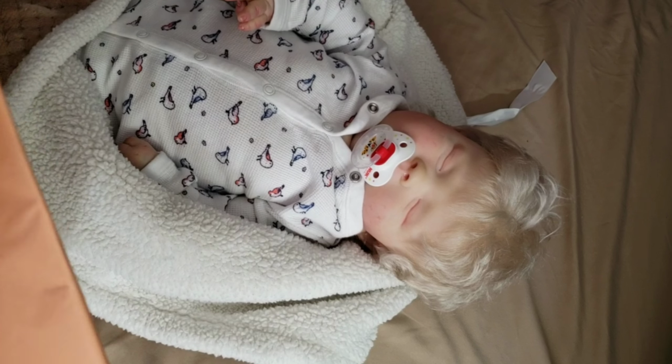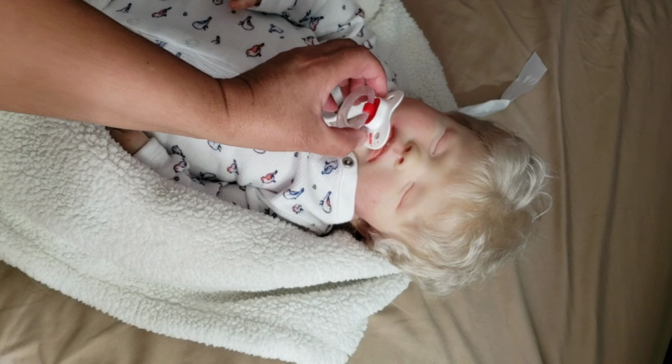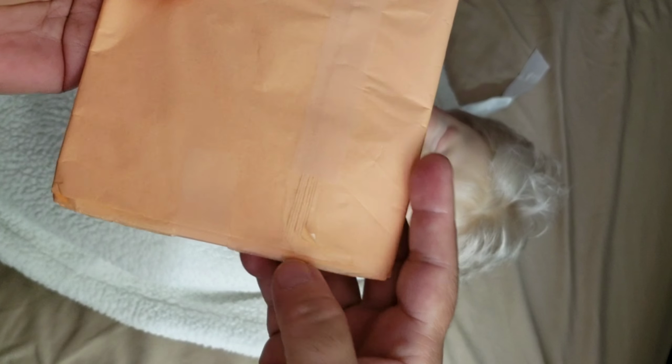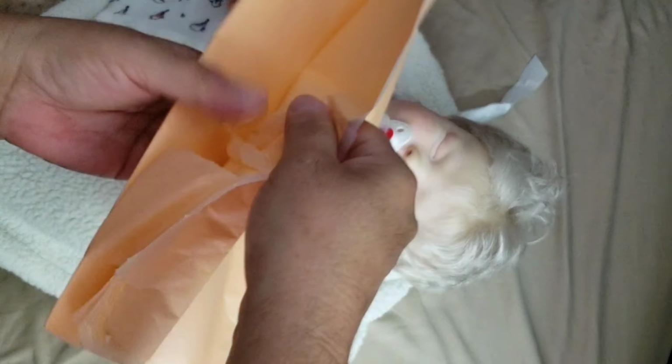Oh, you guys, I forgot to show you the COA, and to show you how he looks with the pacifier. I'm in love with this baby. I love his hair. Oh my goodness, let me stop. So yeah, this is his COA.